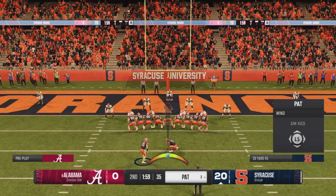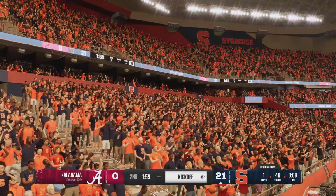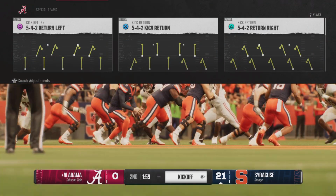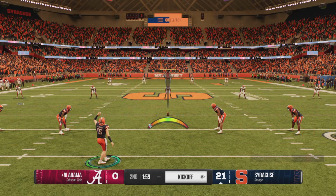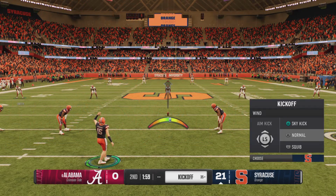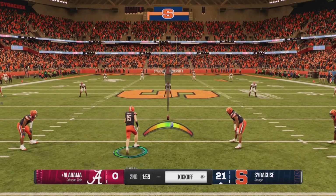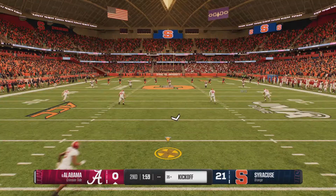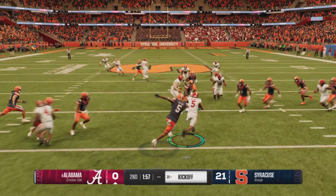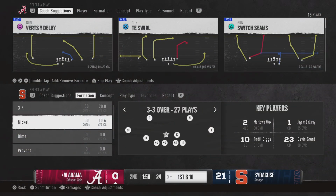Now the try here for the extra point. Attack on the PAT, and it's 21-0. Teams come on the field now to send this one away. From inside the 15-yard line, bringing it out. And he's brought down after a decent return out of the 31.